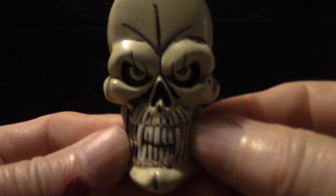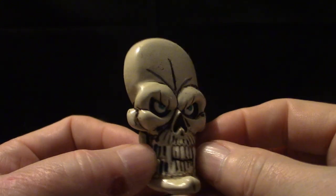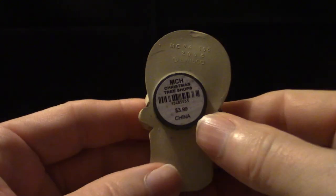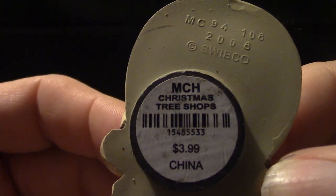All right. Moving on to the next one here, which is, in fact, a skull. It's got the magnet in the back, okay.